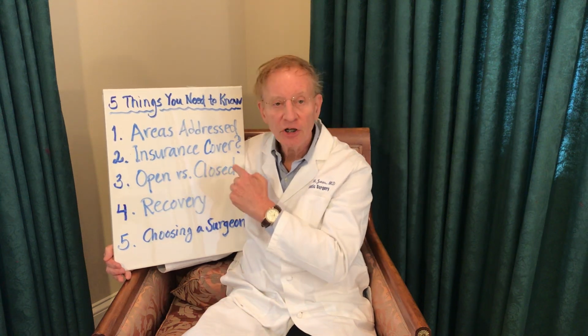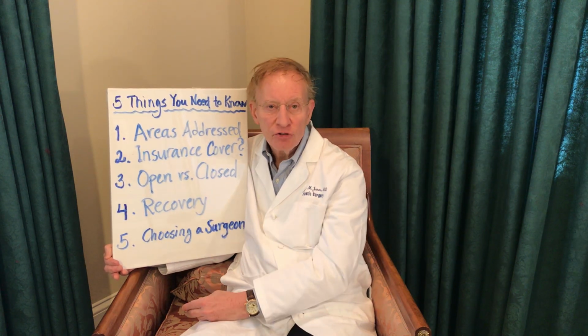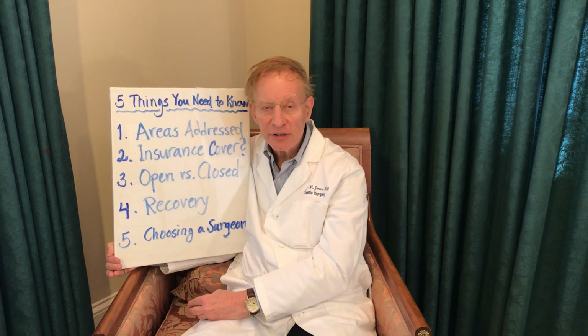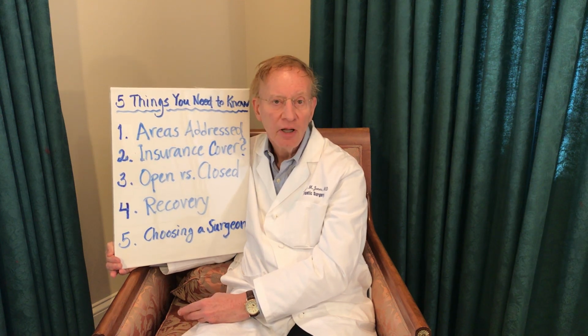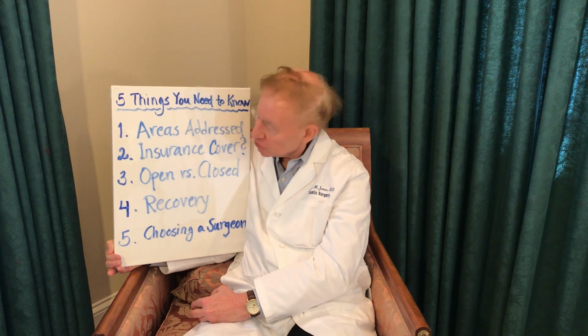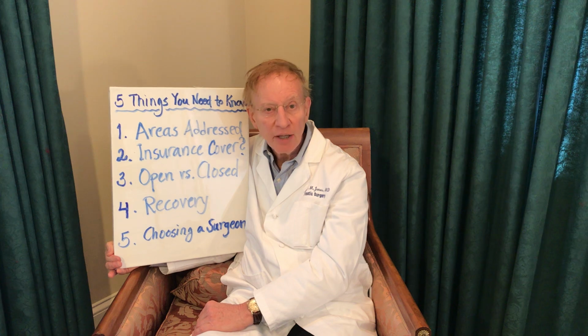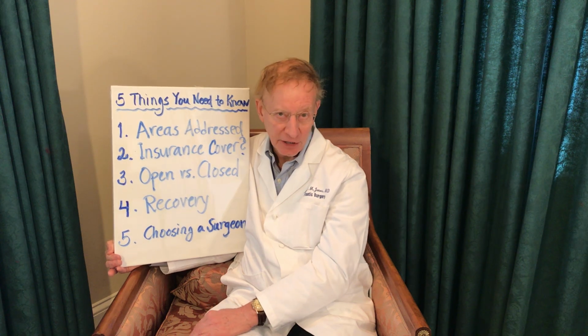2. Insurance coverage. The rhinoplasty, or the changing the shape of the outside of the nose, is determined by most insurance companies as cosmetic, and they will not pay for it. However, under certain conditions, they will pay for the other 2, that is, the deviated septum and the sinus surgery, if indicated.